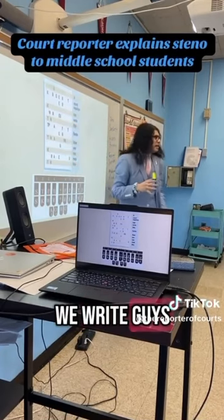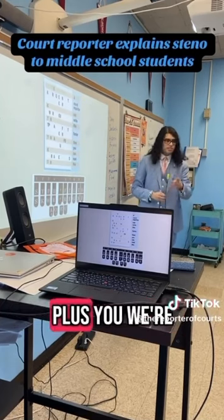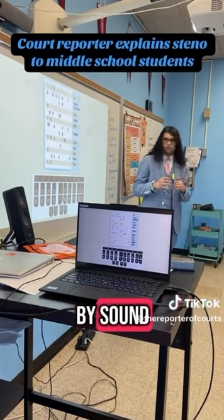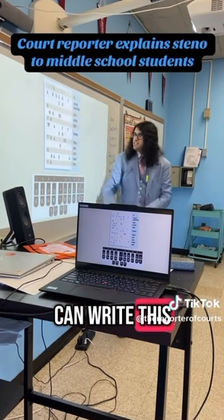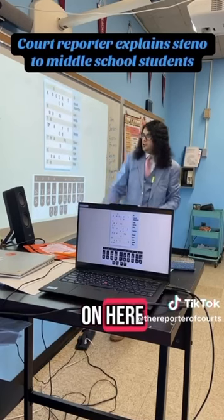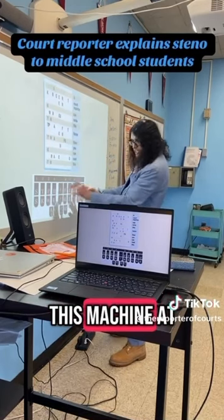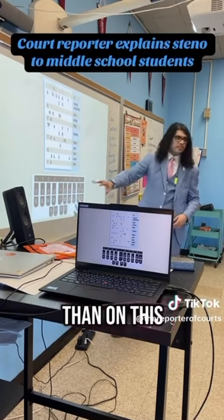You see, when we write, guys, we're not writing everything letter by letter or the way that it's actually spelled. We're writing things sound by sound. So this says a court reporter can write this faster than you can read this. And all these letters you see on here are the letters that I would be pressing on this machine at the same time. It would take me way longer to write this on a keyboard than on the stenograph machine.